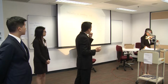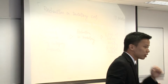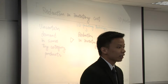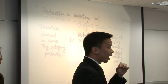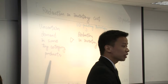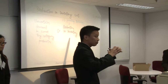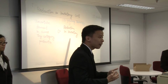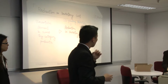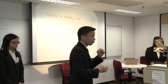So flexibility in the production process is the first advantage. The other significant advantage is that we can reduce our inventory costs. As a manufacturer, a lot of the time we hold a lot of inventories. This is a lot of risk and also a lot of money. If there is uncertain demand for some categories of products, such as new toys that have just been introduced, we can reduce our inventory because with 3D printing technology we can print just in time whenever the demand comes, instead of holding inventory for a long time. This can reduce the risk of holding inventory and other related costs, such as warehousing or the people costs that we have to incur when we hold this inventory.